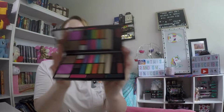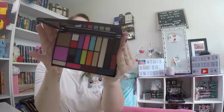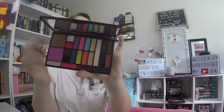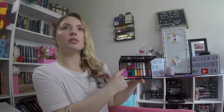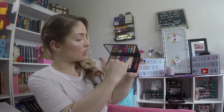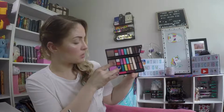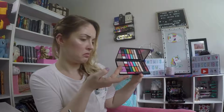Anyways, this is what the inside looks like. Sorry, I'm trying not to get the mirror. This is the Fairy Doll one, so I understand why we have some of these brighter colors. Right here, this looks like it's supposed to be a contour shade, a blush. These are all eyeshadows. I think this is a highlighter, and these down here are going to be the lipsticks, but I'm confused because I think this is just a gloss.